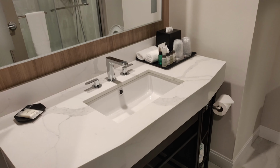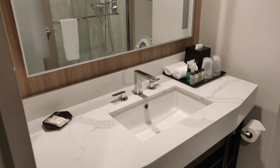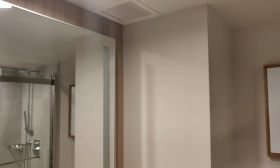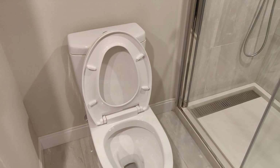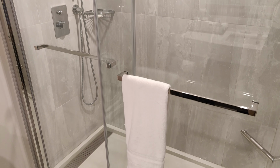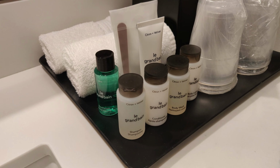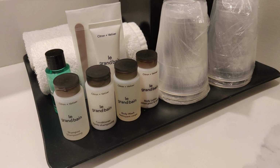Now, the bathroom is small but elegantly designed. I like that many of the surfaces are of marble. The included amenities are also of high quality.